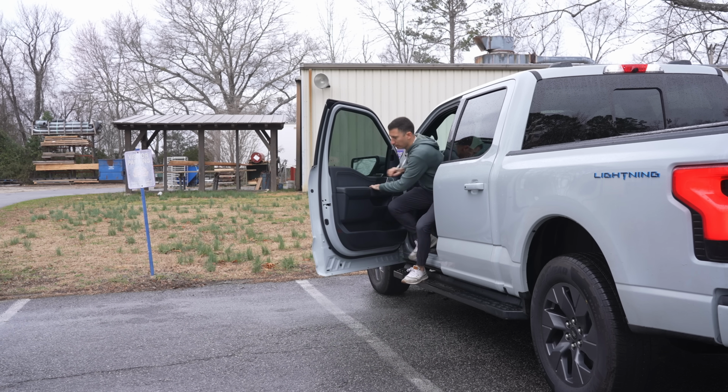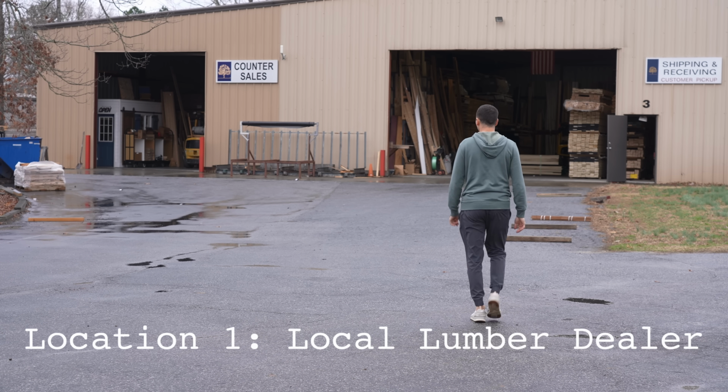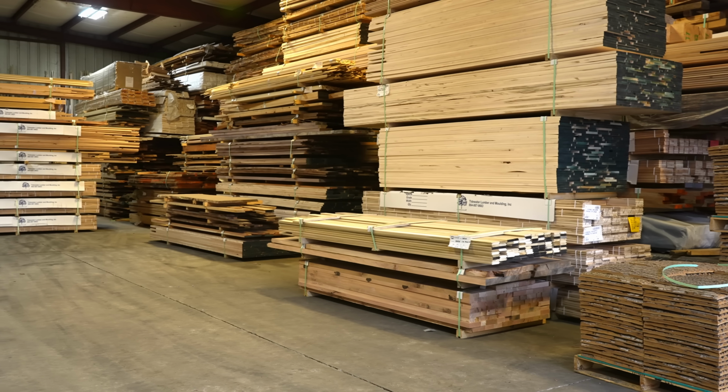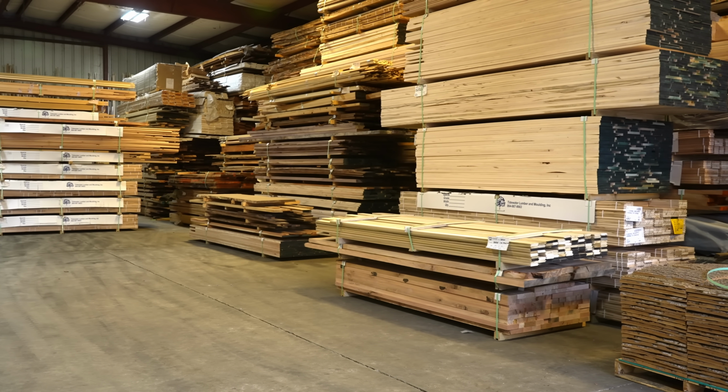So first up is a local lumber dealer. I'm here at Tidewater Lumber, and I would check Google to find places in your area. If you type in hardwood supplier, that will generally point you in the right direction. This is by far the most intimidating place to visit for a number of reasons.